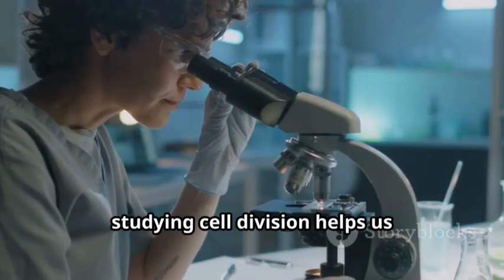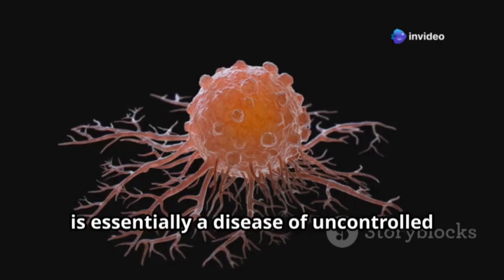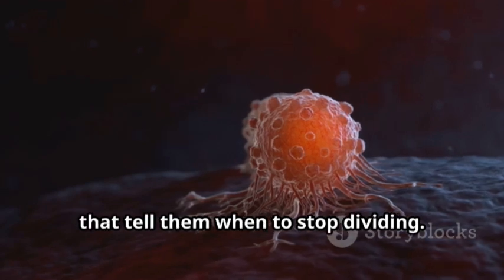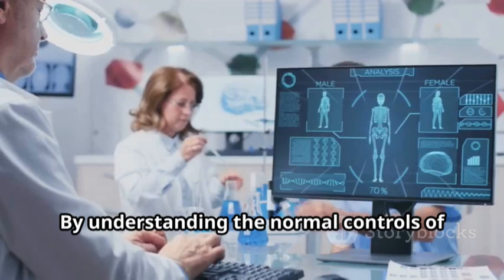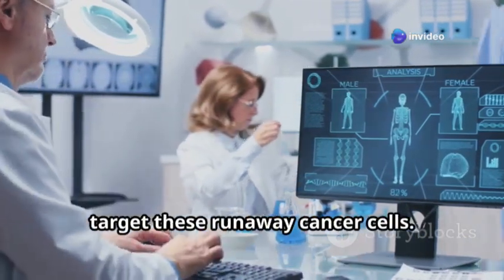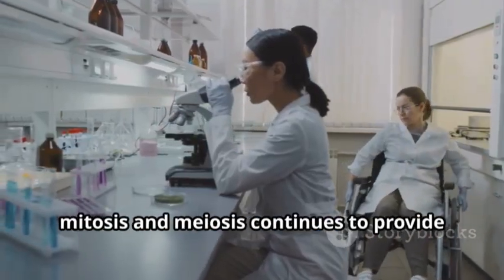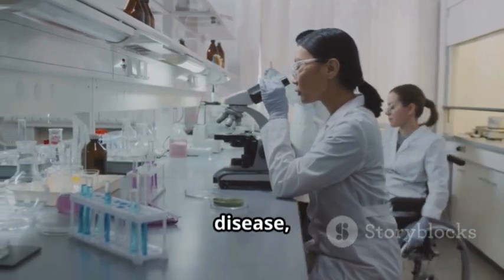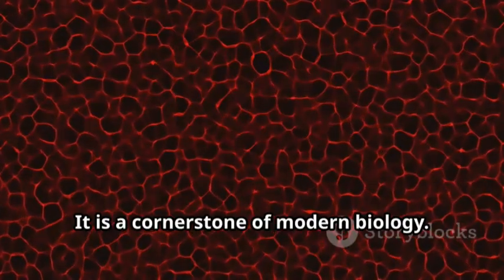Finally, studying cell division helps us understand and combat diseases. Cancer, for example, is essentially a disease of uncontrolled cell division. Cancer cells ignore the normal signals that tell them when to stop dividing. They divide too quickly and can spread to other parts of the body. By understanding the normal controls of cell division, scientists can develop treatments that target these runaway cancer cells. Research into the detailed mechanisms of mitosis and meiosis continues to provide insights into health, disease, heredity, and the very nature of life itself. It is a cornerstone of modern biology.